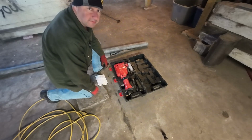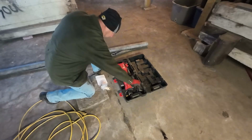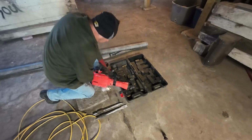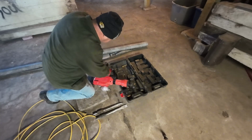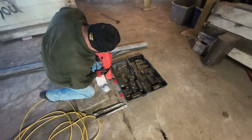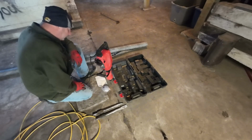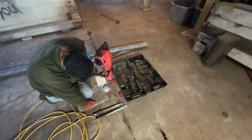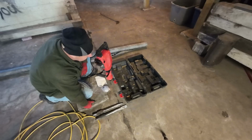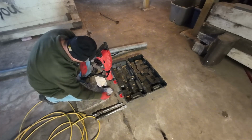I bought this thing to break up the front steps, and I sure can't complain. Amazon special, extreme power, Chinese built. Let her set like that a minute, see if it's got any oil in it. But this thing broke up layer after layer of concrete on the front steps. Yeah, it doesn't look like it's got a whole lot of oil in it.